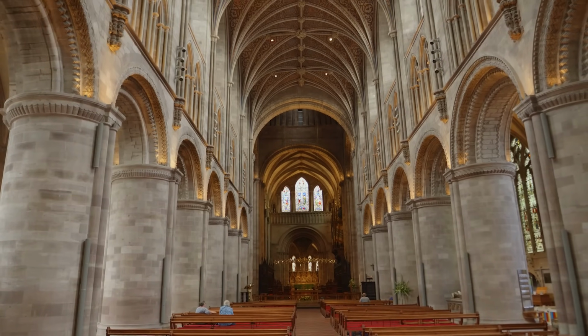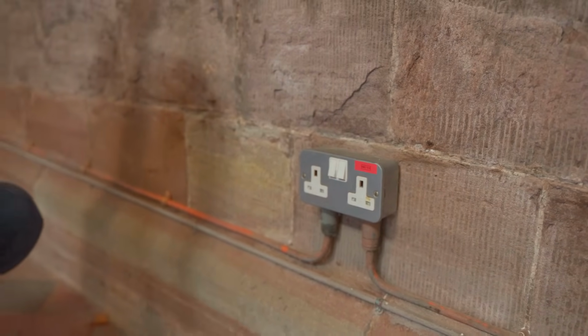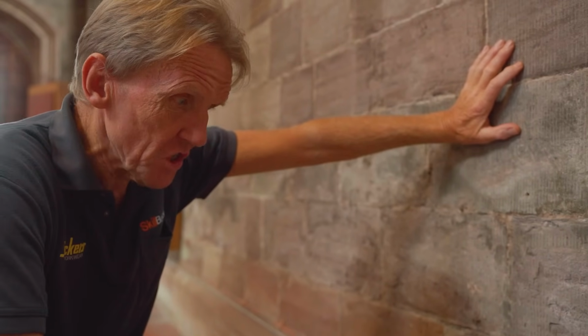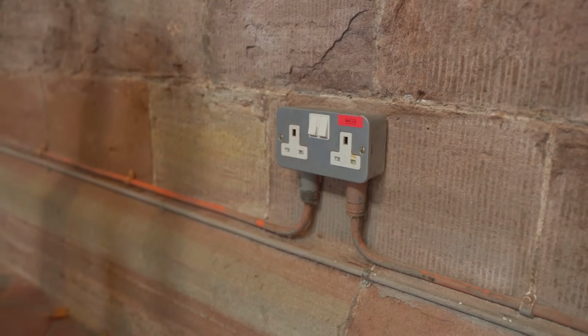One of the big problems you've got in modernising any building is that you can't start chasing the walls out to put the electrics in, and that has caused a lot of problems in listed buildings, because they're trying to put in some modern facilities. I mean, where are you going to plug in your toaster if you don't have a socket? But here you can see what they've done is they've just taken a brave option.